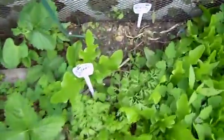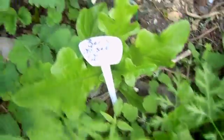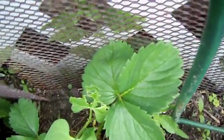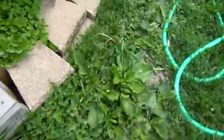There's a wild carrot, Queen Anne's lace. I don't think I planted that one, that just came up on its own. Now that strawberry looks pretty healthy, that leaf. Compare the size though, I could have a different variety over here. It's always a possibility. It's just a lot larger leaf, but it could be because of the rotting stump here. There's a fungal domination that's put a better balance in the soil here.